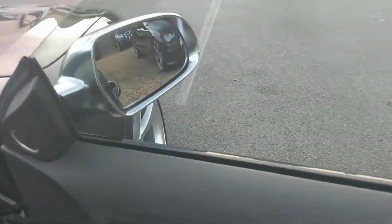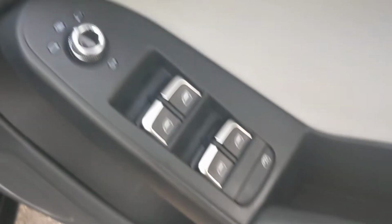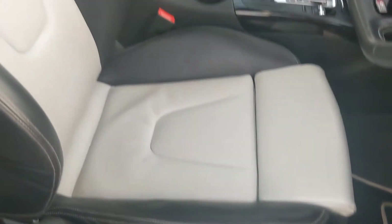Right, lock override has the mirror controls and the folding mirror override, four windows. The buttons follow through the driver's seat. Auto lights. Looks like we've got LED lighting in here as well. They're the controls for the roof.